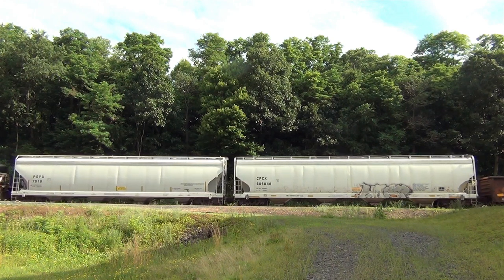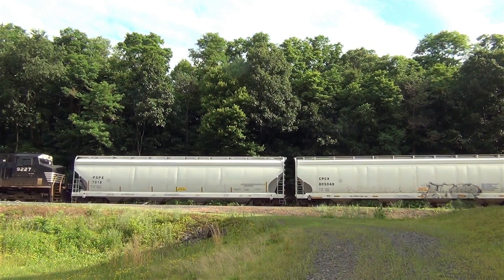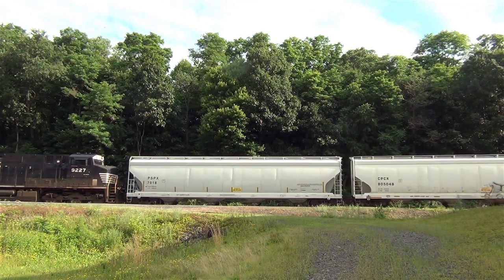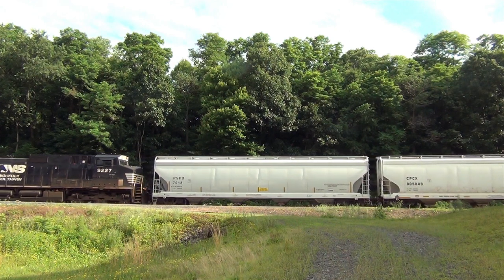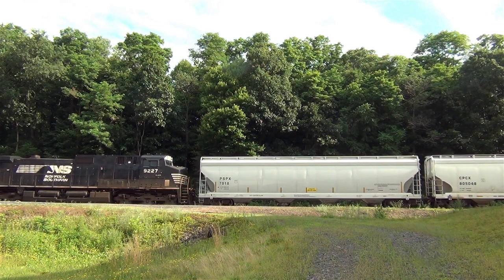What might be news to you is that after nearly 5 years of parading around the system, at least half of the new rebuilds were sold off and returned to Progress Rail, completed in black varnish with whiskers. This is the beginning of the end of the ACUs on NS, so get up, get out, and go shoot them while you still can.